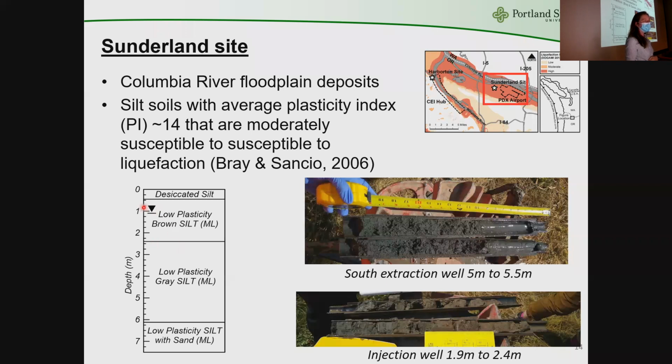We have a fairly shallow water table at the site. Again, this was in the summer, and our water table was about 1 meter below the ground surface. In the winter, the site floods and the water rises above the ground surface as well. And these are just some pictures of the soils at our site, showing fine-grained uniform soil.